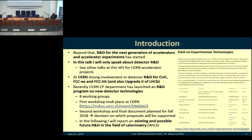There, 8 working groups have been put into life, and they cover basically all different kinds of detector technologies, and also detector mechanics and some IC technologies, high-speed link, software, and detector magnets. And all you want to know about it you can find on this web page here.